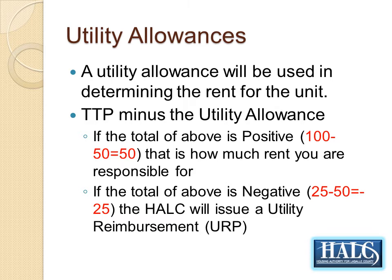If the total above is positive, 100 minus 50 equals 50. That is how much rent you are responsible for. If the total above is negative, 25 minus 50 equals negative 25, the Housing Authority will issue a utility reimbursement, an URP.